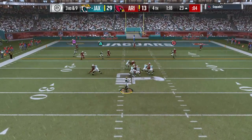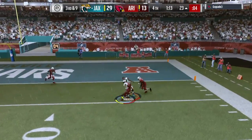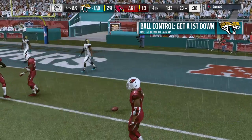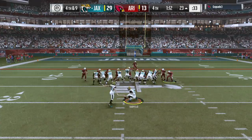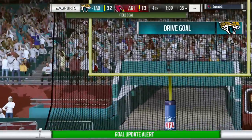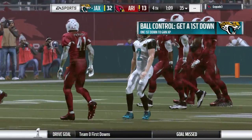Off the play fake, Bridgewater surveying the field. And incomplete. The contact made the ball roam free and brings up 4th down. And for the second time tonight, this field goal unit comes out here. This to make it a 3-score game late. And Myers able to knock it through, and that will make this now a 19-point advantage.